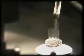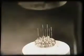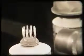At the first pressure, the glass is flattened. And at the second, the final shape is imparted to the base. Cleaning chambers now remove oxidation from the pins, and the finished base is automatically transferred to a conveyor belt, which carries it to an inspector.